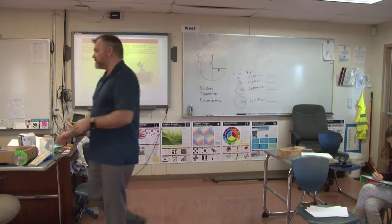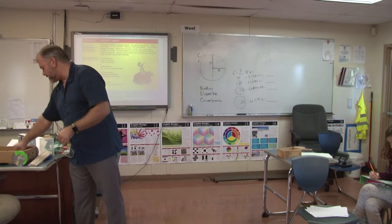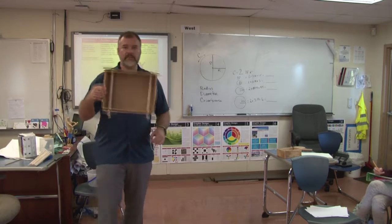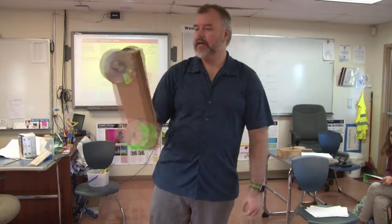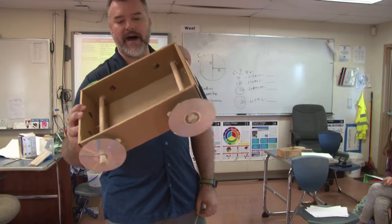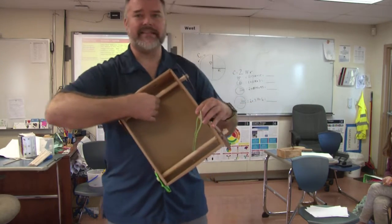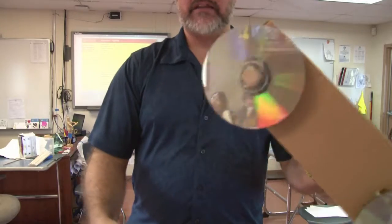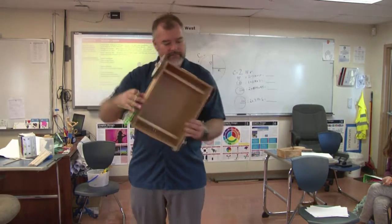I share this with you because a number of people have been asking me, how are we going to use that potential energy as kinetic energy? Well, here's an example of a rover. It's just a basic rover. The chassis is made out of a cardboard box. It's got some really super crazy thick dowels as axles, and you can see that the wheels are made out of CDs or DVDs, used ones.